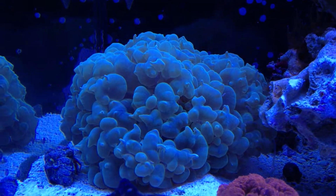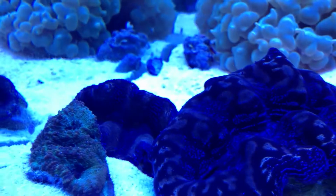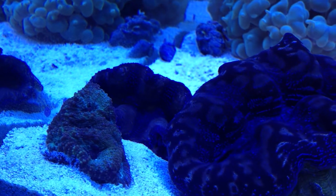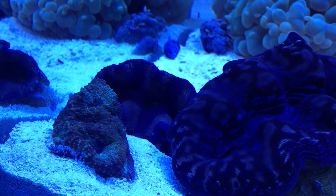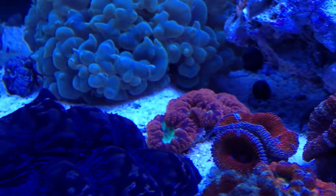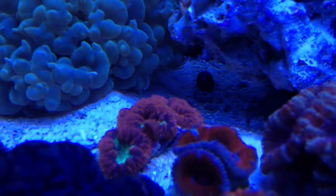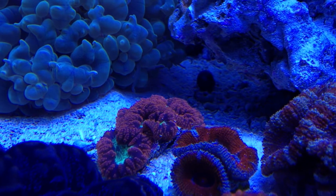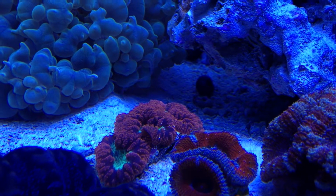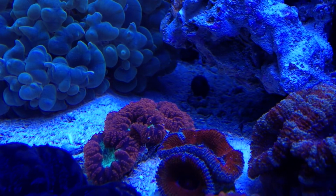Bubble coral is doing good. Clams doing good. Acan echinata on the left, almost fully recovered, growing back over the skeleton there, so that's a really good sign. One of the new corals you'll see is here. I got another blastomussa. This one's a Wellesi also. Red, purple, green center. This one's from Australia.